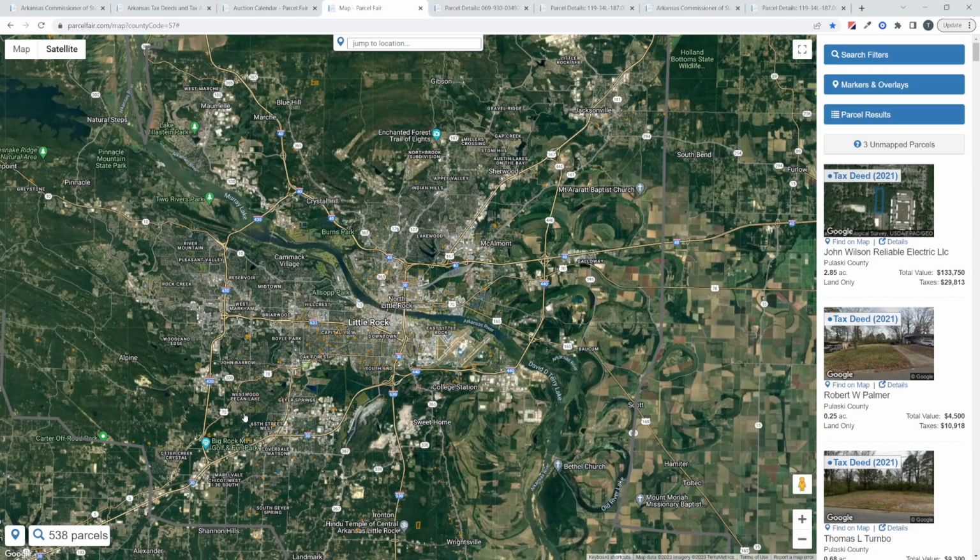So I hope this was helpful, and it was great sharing with you the properties that we've seen so far in the auction season this year. And if you're going to participate, I wish you the best of luck.